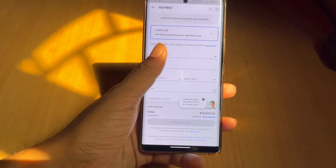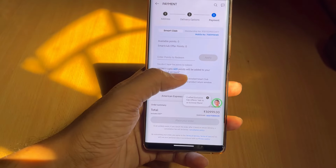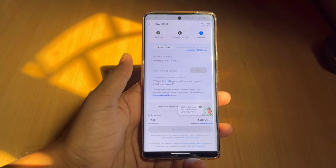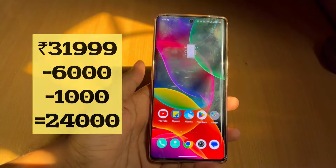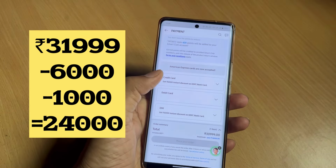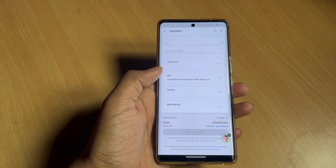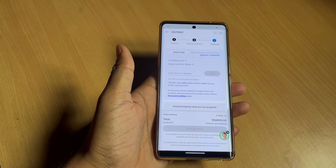where you can see that you can get up to 620 points if you are a club member, and after that you can also see that there is a 6,000 instant discount on HDFC, 31,000 minus 600 minus 1,000 welcome bonus. So the effective price will be around 24,000 rupees, and also if you are a club member you will get 620 points, and that means you will get another 620 rupees.